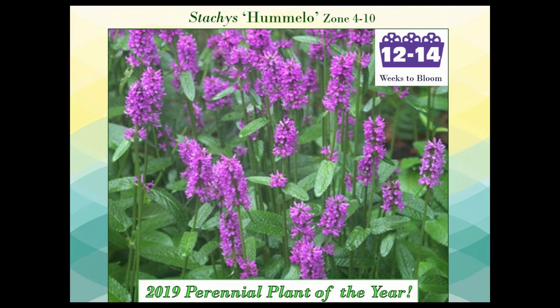Silene Hot Pink. Perennial plant of the year, Stachys Humilo, is the perennial plant for 2019. And again, another excuse to have your customers order early. We will run out of this, I'm sure, this fall. Right now we have okay availability on it, so get them to order it. But it blooms in just 12 to 14 weeks.